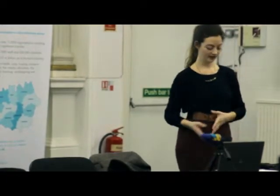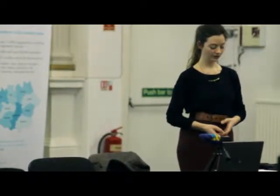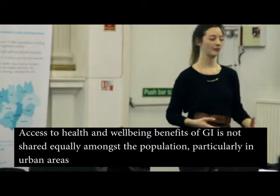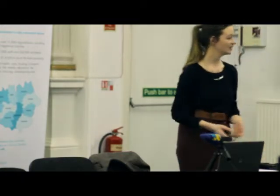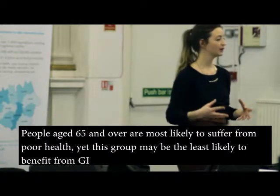So we all know that green and blue spaces can directly and indirectly impact on our health and well-being. The positive impacts of spending time with nature is something we're always getting told about. We'll have felt ourselves, and often health practitioners, your GP and so on, will be talking about that as well. But the access to green and blue infrastructure in Greater Manchester is not shared equally. So there are people who get access to more and people who get access to less. And we're really interested in why that is. People over the age of 65 are most likely to suffer from poor health, and yet this group might be the ones who are least likely to use green infrastructure. They're least likely to have access or to feel that there are more barriers to access in those spaces.